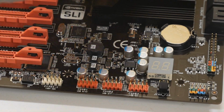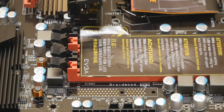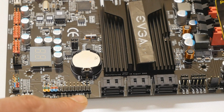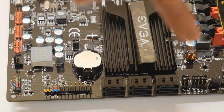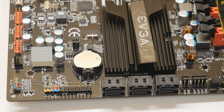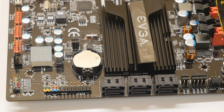So yeah, let's look at this side next, because I want to mention something about this part of the board. I would assume this is where you connect the control panel, but I'm not fully sure, though it looks like that based on how it looks. This area raises one very important question to me regarding overclocking. We only have 6 SATA 2 ports running from the ICH10R Southbridge chipset.